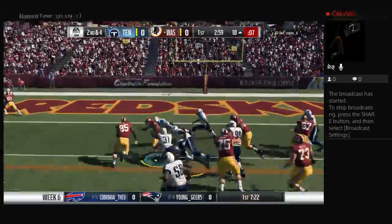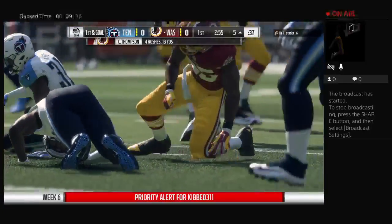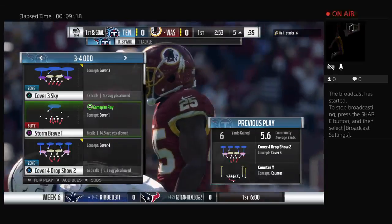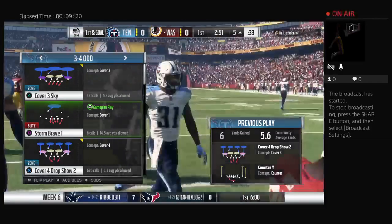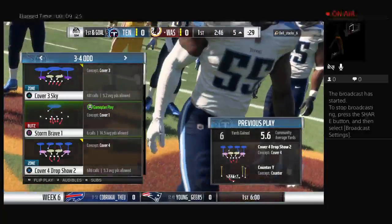Again, a run with Thompson. And he'll be brought down this time at the 5-yard line. The 6 yards on the pickup, and it leaves him with a 1st and goal. Yeah, once more, strong running, excellent blocking at the point of attack. They've got a nice little drive brewing right here.